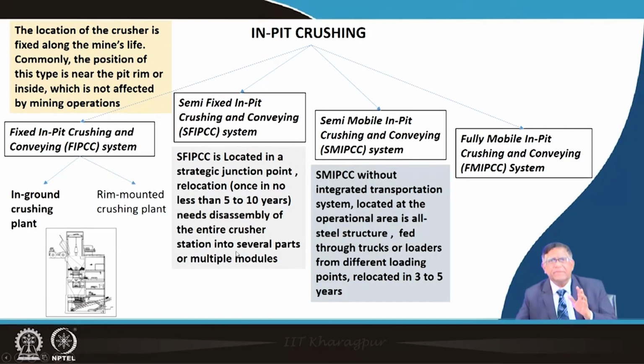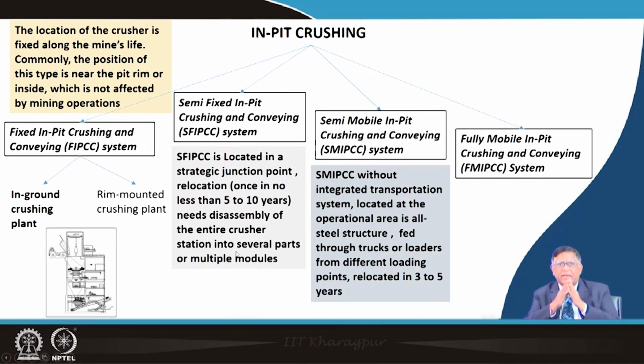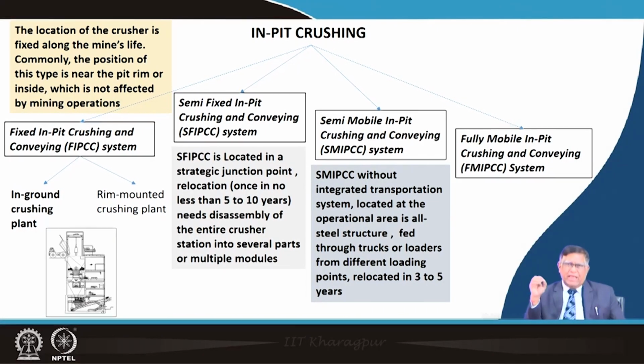Similarly, in the case of semi mobile, it can be transported: the whole thing can be taken to the next position without dismantling, by making it move. That can be done within 3 years or 5 years, and you can keep changing the locations.